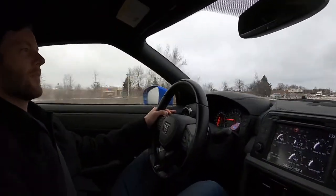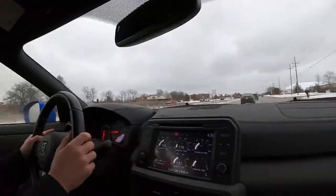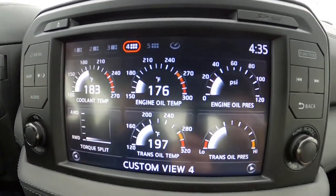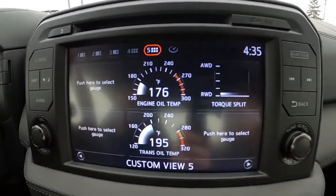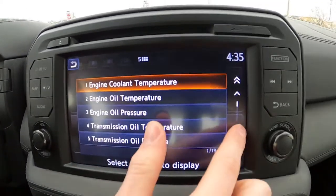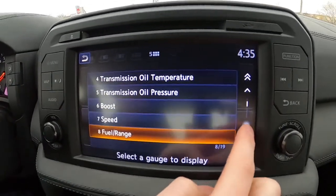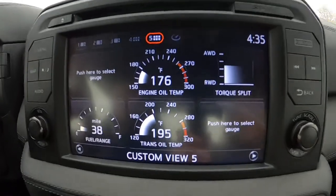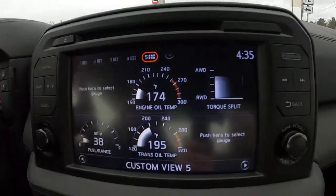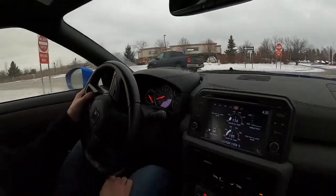They would like to see the gauge modes in the screen and the customizations. Right here, there's a few other ones, and you could push here and select all sorts of different options. Oh, fuel and range, that's useful. 38 miles. That should be fun. So it is cool that you can kind of customize. This was one of the first cars to have this whole thing where you can display all that information. Is this a new wheel?